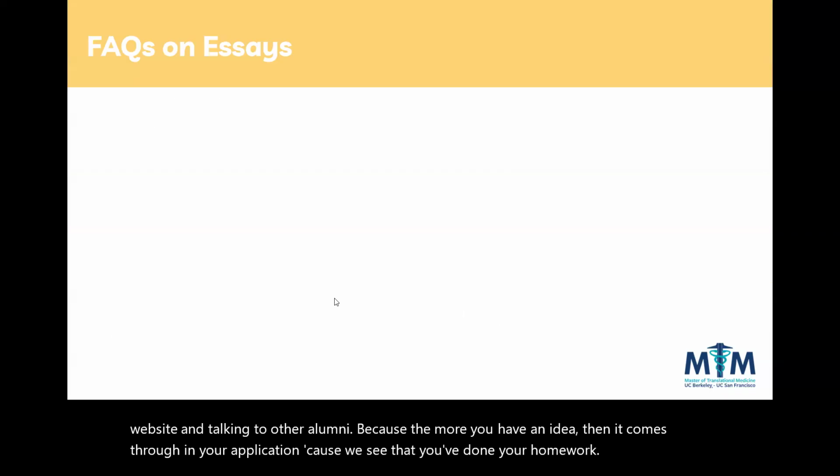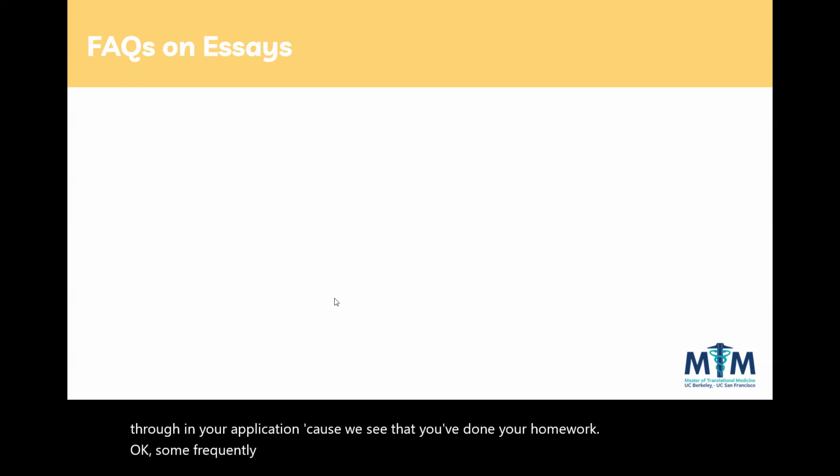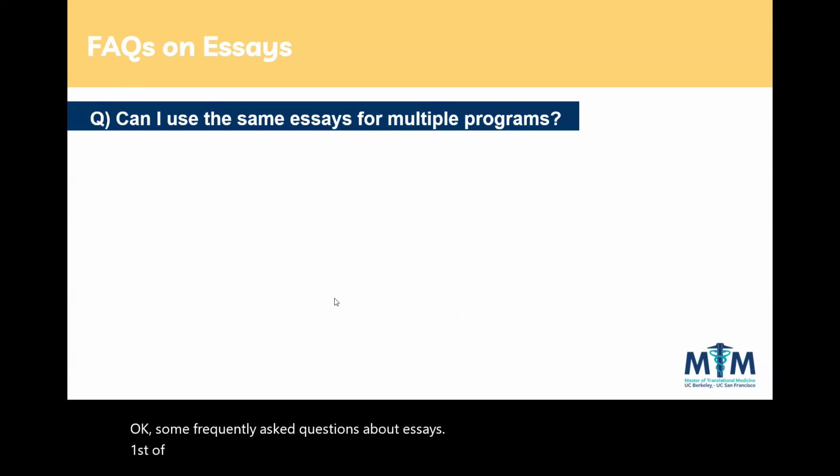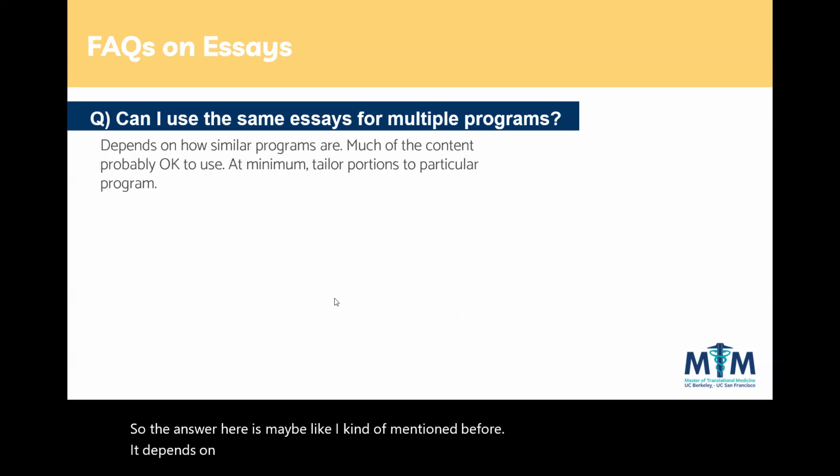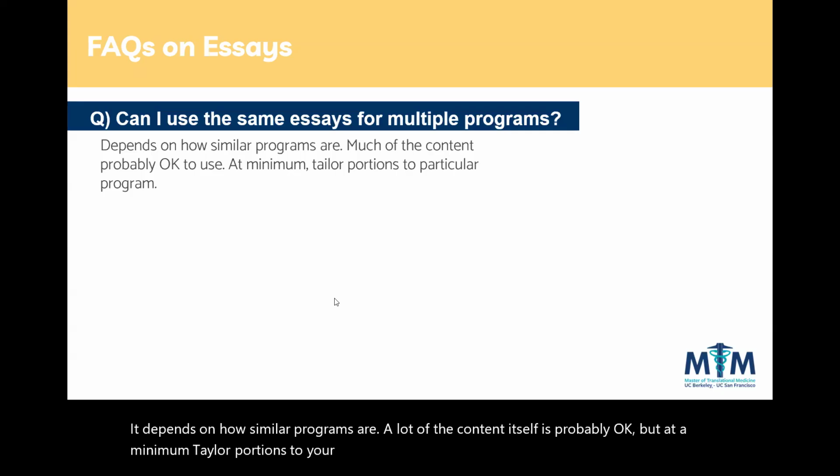Okay, some frequently asked questions about essays. First of all, can you use your same essays for multiple programs? So the answer here is maybe, like I kind of mentioned before. It depends on how similar programs are. A lot of the content itself is probably okay, but at a minimum, tailor portions to your particular program.